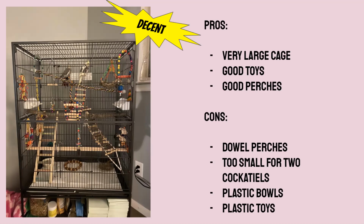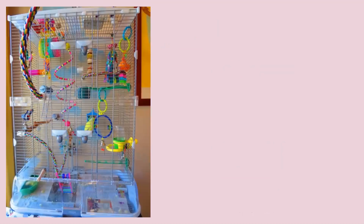And there are plastic toys in the cage, as you can see. I wouldn't recommend plastic toys unless there's some kind of jingly toy. I like that. The birds really love that. They think it's some kind of something, but they think it's cool.